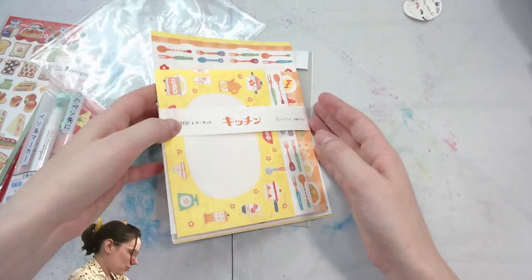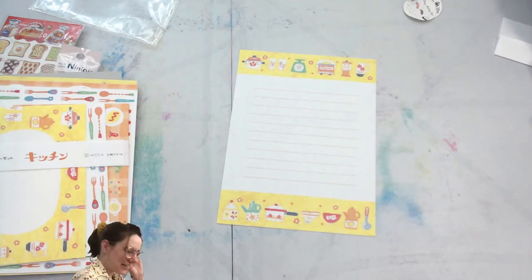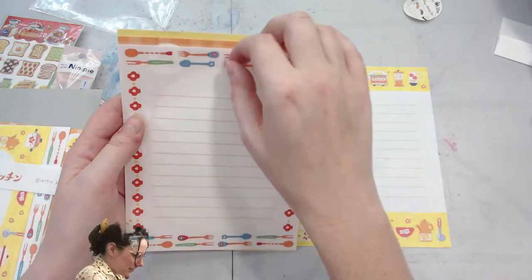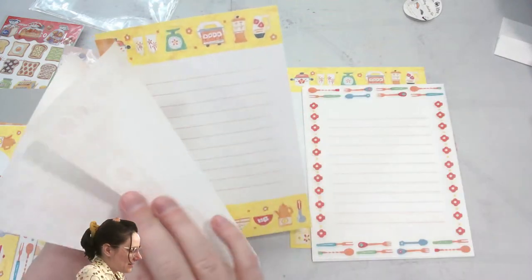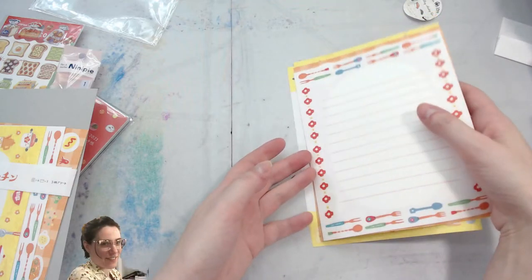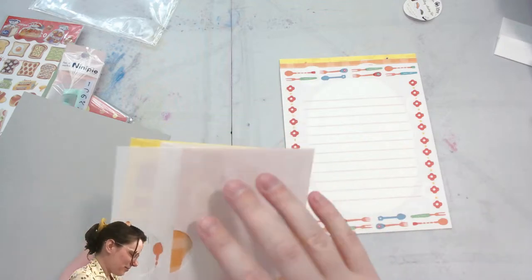All right, so inside we get our one back demo sheet. That is so cute. Y'all know I'm gonna wanna make like a knockoff fake one. So cute. And then you get two sheets, it looks like, of each design. They're very cute. And the pages are all different sizes, like recipe cards, you know, they stack. I just love cute food things.